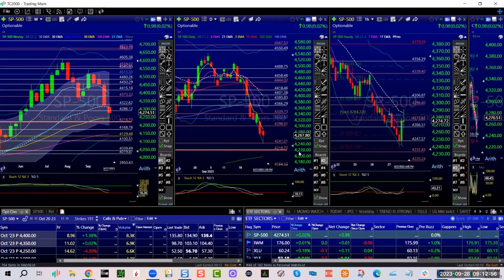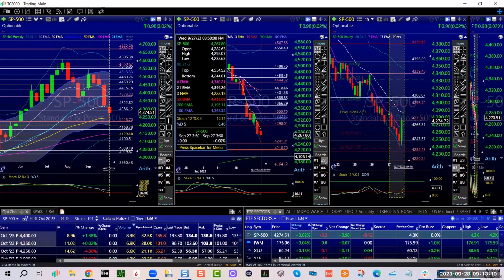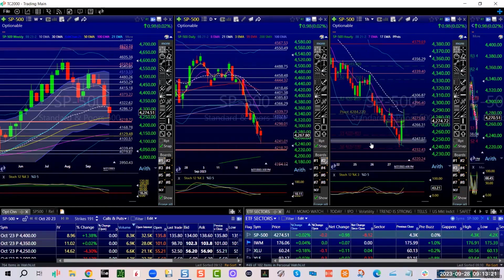Perfectly timed with this little puppy. What did it hit? 4241. And that is not for nothing, but that's the 50-week. So technical bounce. That is also a gamma level, 4241. Beautiful bounce. Beautiful short into 42.41, and then I still have lower. You know that. This is like 4,200. This is 42.18. We're likely going to see that by Friday, but that was an extremely sharp bounce yesterday.